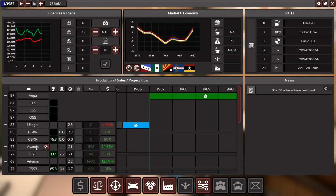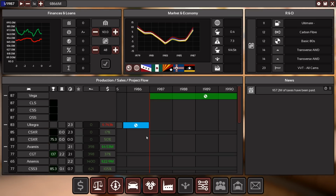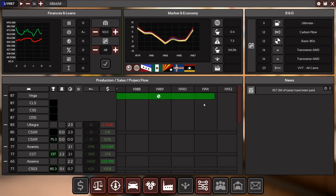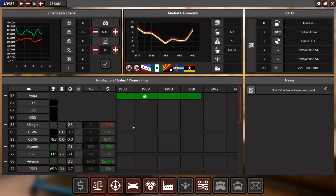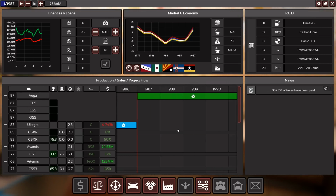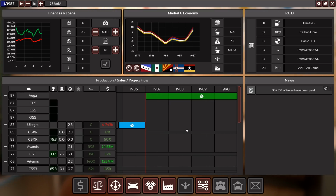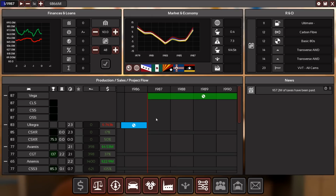So anyway, today I think we do need to take a closer look at what we're going to do with the Avantis, because that one's engine will disappear in a few years. We could either make a facelift that comes out right there, or we could potentially, the engine is taking 60 months anyway, so that takes a while, make a new one. A new one, you say? Are there even car bodies available for a GT car?